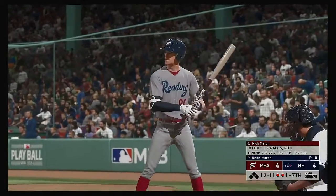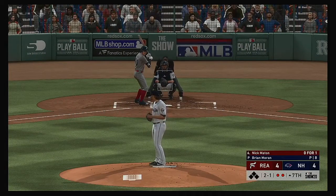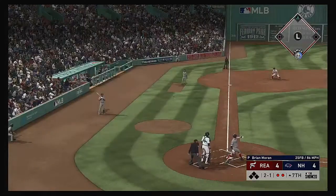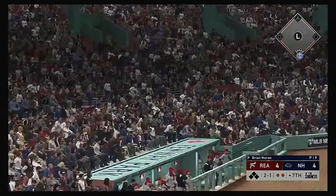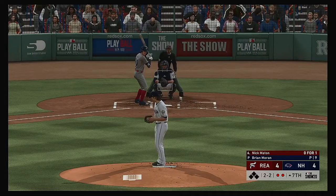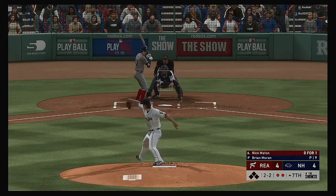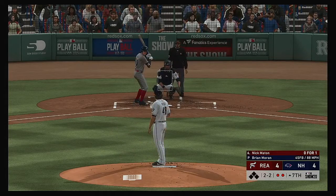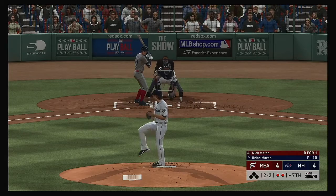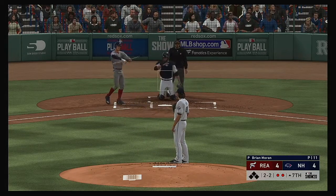Next will be the designated hitter, Nick Maton. Here's the 2-1 home. And this pitch is hit foul off to the left and out of play, so the count goes to 2-2 now. Now the pitch. Fouled away. He stays alive, still 2-2.